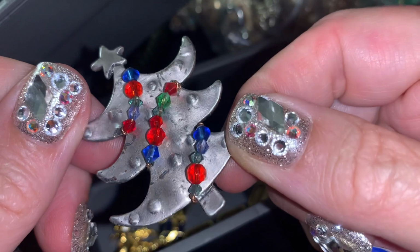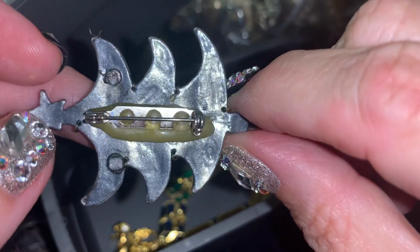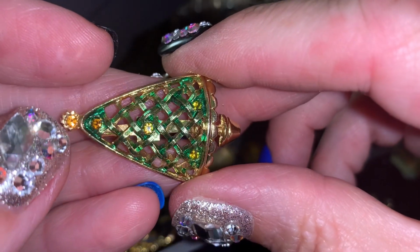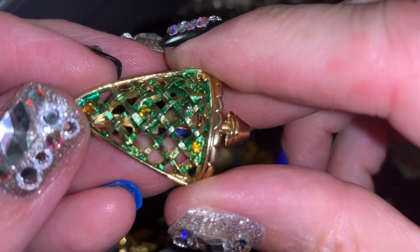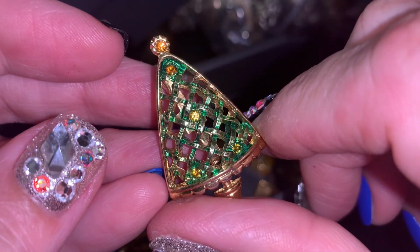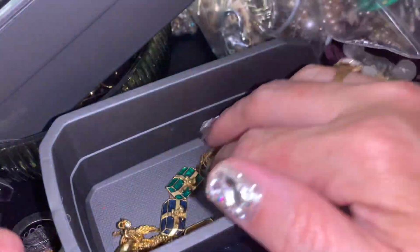It's kind of wrapped around it. Ew. It's gonna have to go in the craft pile. That glue is just too much for me. Has this got any missing stones? No. It's a little bit worn, but it's kind of cute.